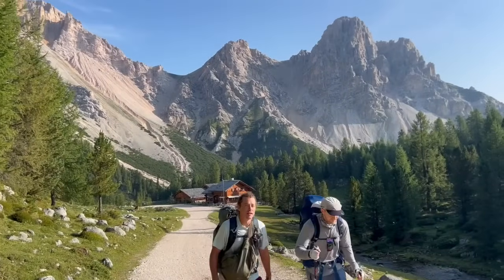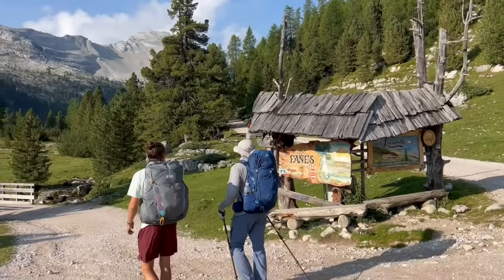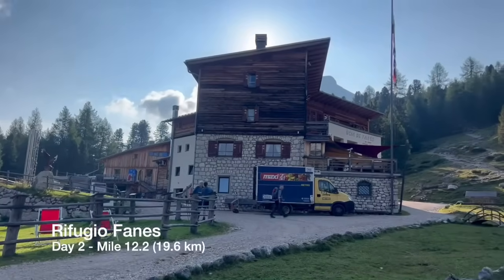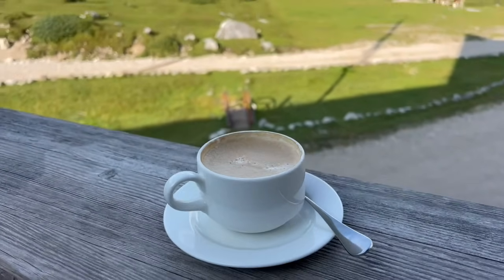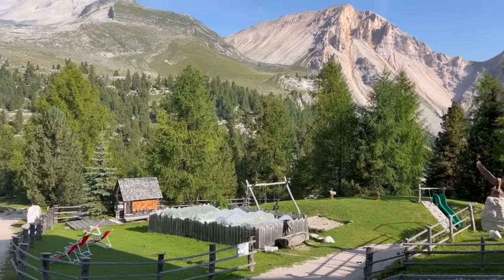Our first stop on day 2 was at Refugio Fanes. This would also be a great first night stay if you are planning a hut-to-hut hike. Remember that reservations for refugios are extremely difficult to get and must be made well in advance. I'll provide more information on how to make refugio bookings later in this video.